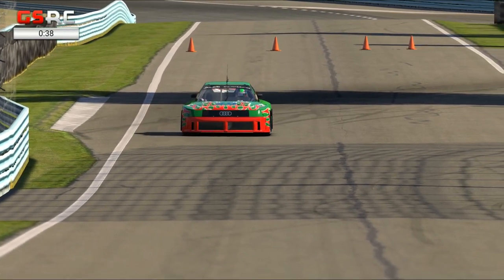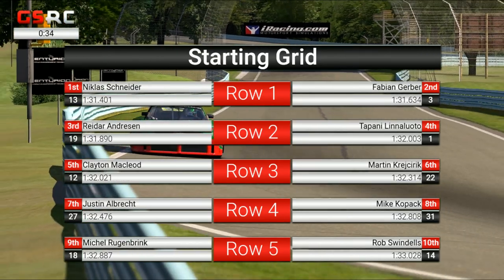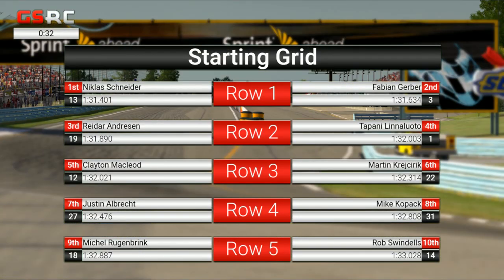On the pole, as we said, Nicholas Schneider in that number 13, really finding himself able to put himself into the mix with Fabian Gerber starting on the front row next to him. Let's see if he's got better race pace than his qualifying pace. Ryder Anderson is going to be starting in third with Tapani Linnaluoto beginning in fourth. Clayton McLeod will start P5.